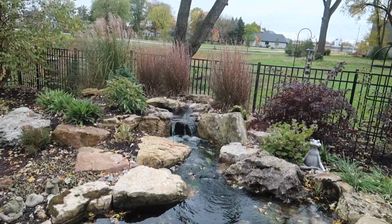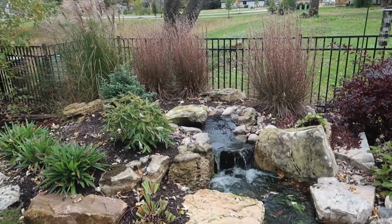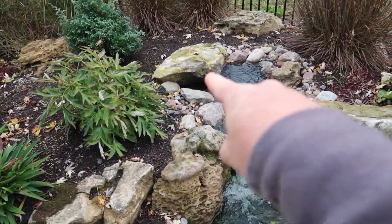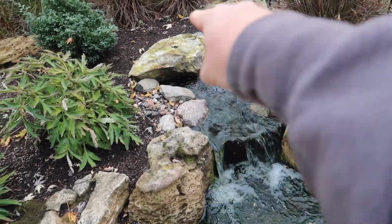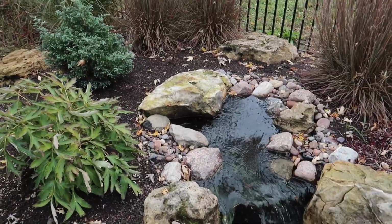I love these big rocks. Another great part about this pond is look at the biofalls. The biofalls just completely disappears. I love this big giant rock on the backside. So instead of just little rock, little rock, little rock all the way around, you break up the monotony of all of that with one big rock in there. And that's supported with the rock shelf that the biofalls comes with.